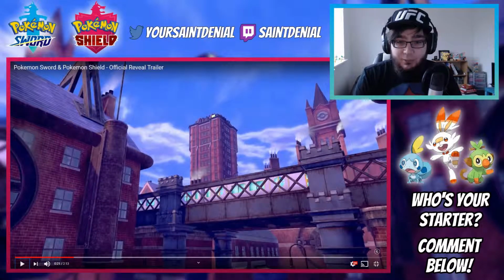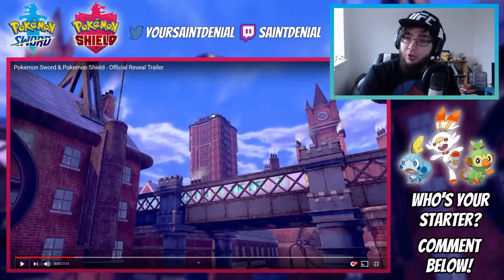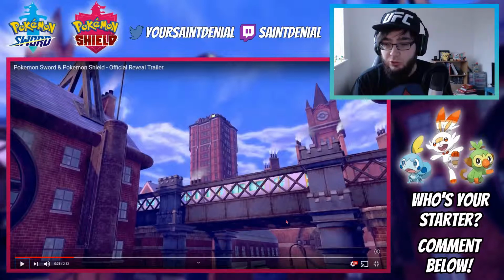Next up, we're looking at, obviously, something that looks a bit like London. The main reason you say that is because of the big tower here. Looks a bit like Big Ben. It sort of looks like it could be a post-industrial revolution London, with the kind of rusty iron on the bridge. Little train going over there.